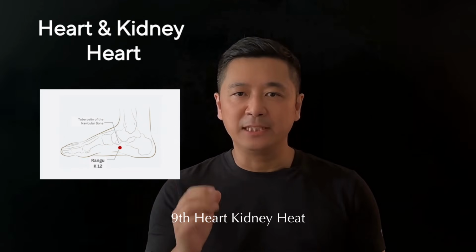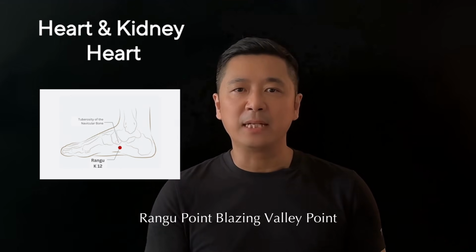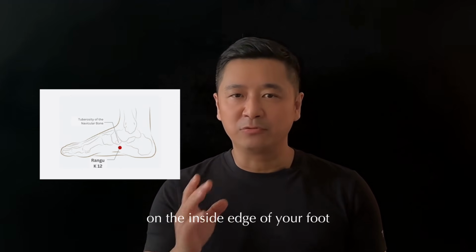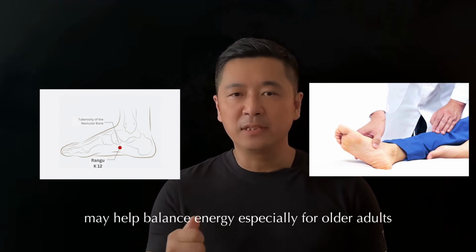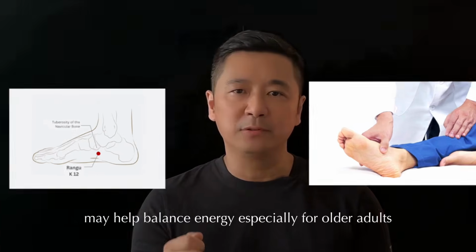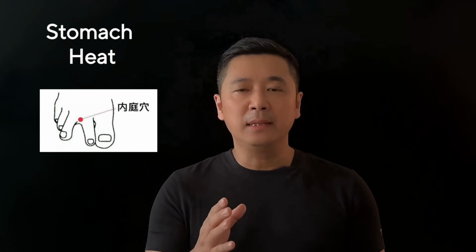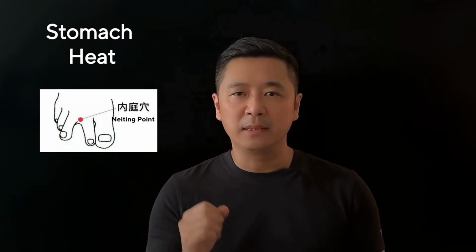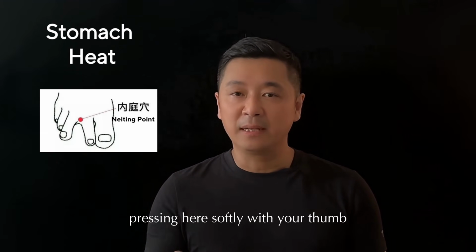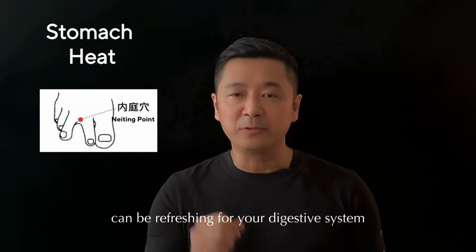Ninth, heart-kidney heat, rangu point, blazing valley point, on the inside edge of your foot behind the big toe's base. Gentle massage, 2-3 minutes, may help balance energy, especially for older adults. 10th, stomach heat, neiting point, inner court point, between your second and third toes. Pressing here softly with your thumb can be refreshing for your digestive system.